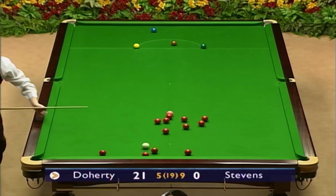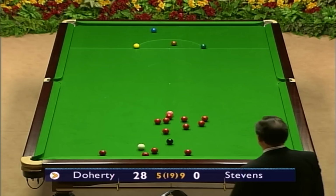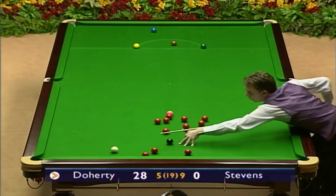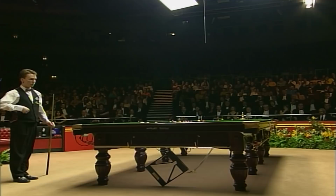But he's not scored quite as heavily. He's often needed a couple of chances to put a frame away. Really, after that excellent 25. Opening red, this is essential that he really does amass a nice few points.